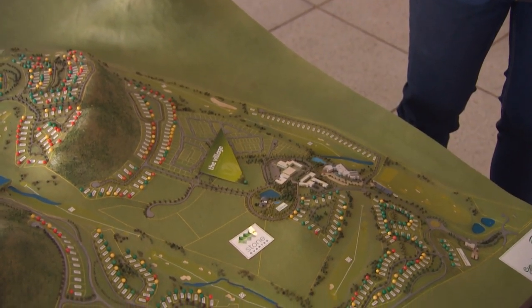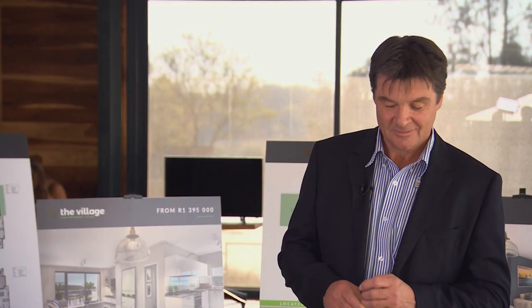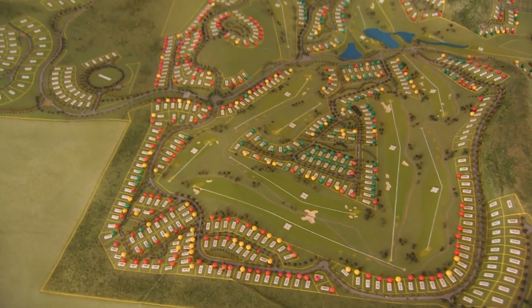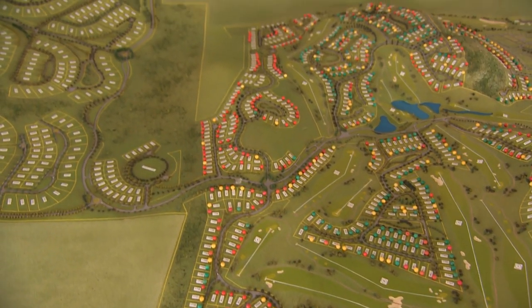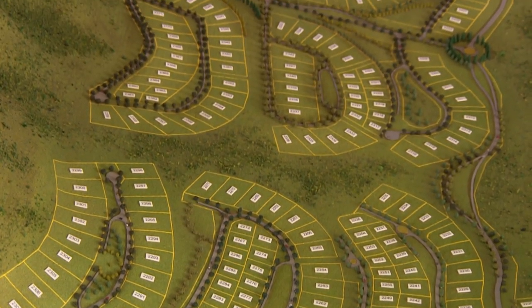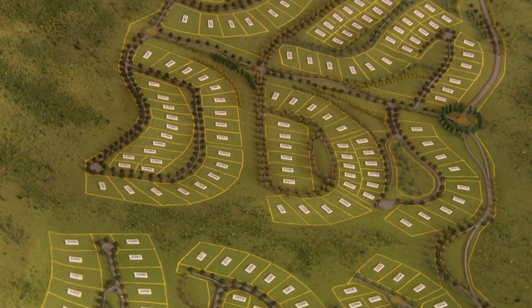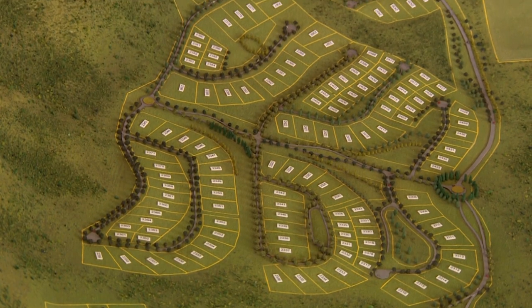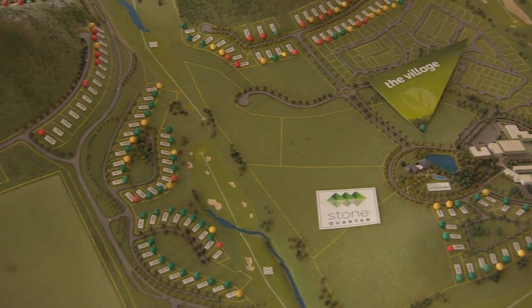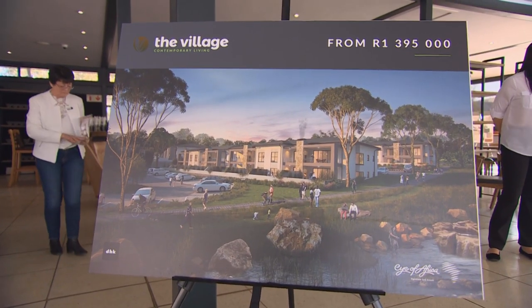Tell us about the homes themselves. What can future buyers expect? I think the first thing that's amazing for me about The Village is the very low density. Many other estates or apartment complexes will very often be four-story walk-ups and 80 to 100 units per hectare. We have a very low density of between 40 and 50 units per hectare. So the real estate sits really softly in the landscape, and I think that's one of the most appealing features of The Village.